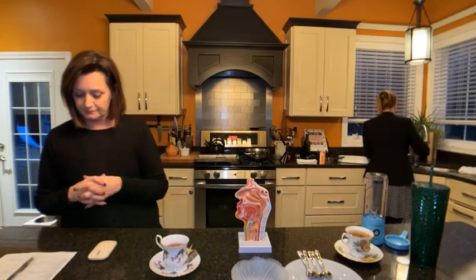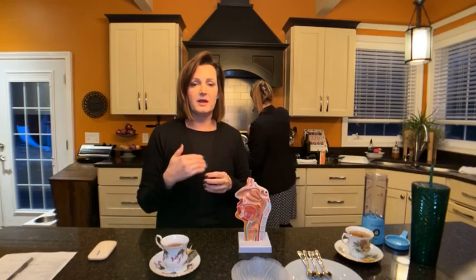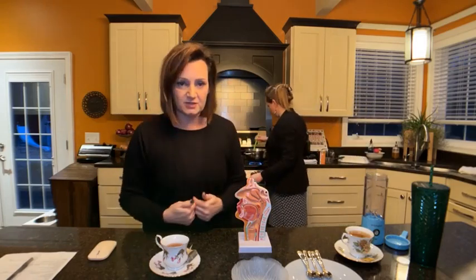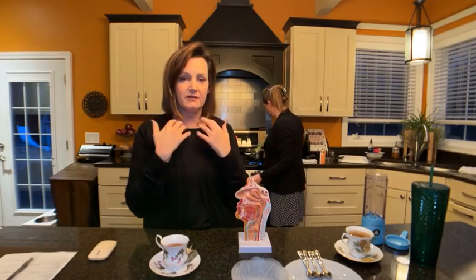How effective is it? We're going to look at the actual swallow. How many swallows does it take for someone to get down the amount of food that they took in for a bite? Some people take very large bites and they break it up into smaller pieces. That's not what I'm talking about. I'm talking about how many times you have to swallow to actually clear what you're feeling in the pharyngeal area. We will count the number of swallows.